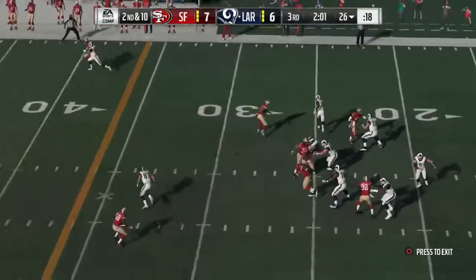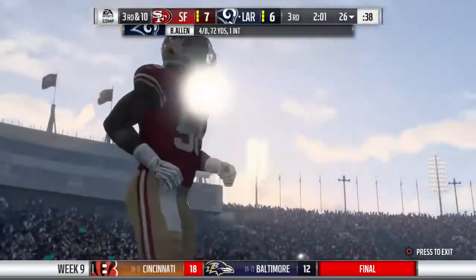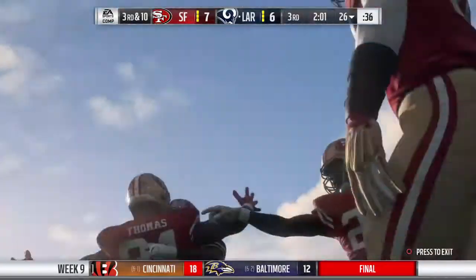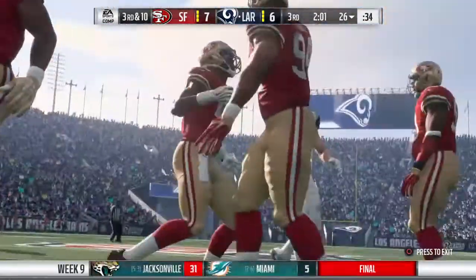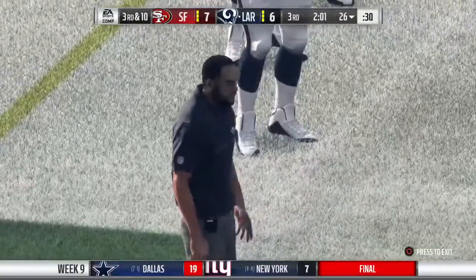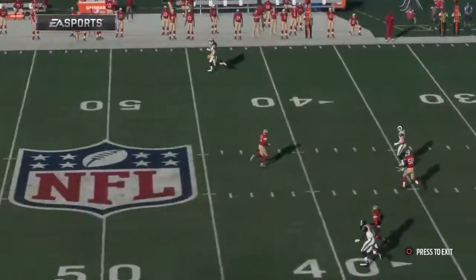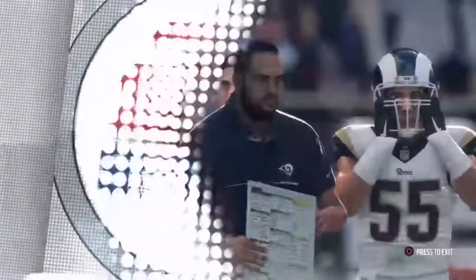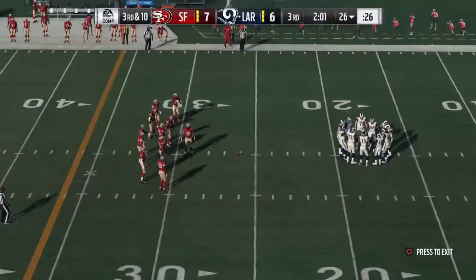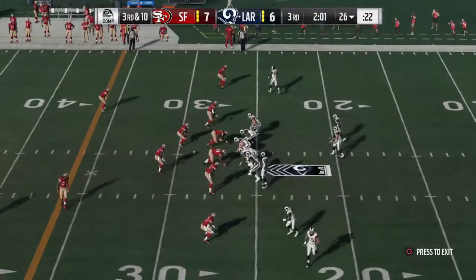Now Allen to throw again. And that is incomplete. Let's face it, you can run the route tree as many times as you want, get in sync, practice it, do all those things. But once you get to game speed, it doesn't always time up quite that well. That one goes incomplete. The Rams on third down. They've converted 3 times in 8 chances. This is 3rd and 10.